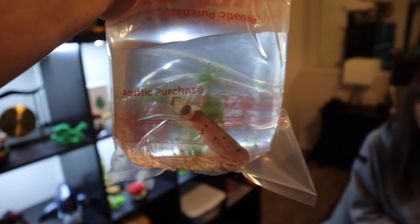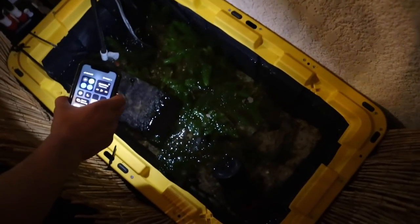All right, little guy. You literally held it out of water in your hand. No way. You legit have a pond. I mean, you're doing it all. That's clear. That's sick. Found him. There he is. There he is. Wow, bro, this is sick.